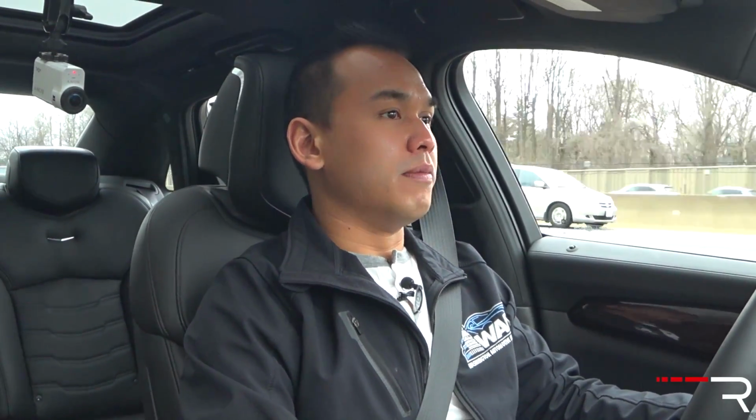It's that typical GM sound of a V6, but it's not a deal breaker for me. It's just a little bit more grainy than some of its competitors. The new Lexus LS comes to mind. Its V6 is definitely smoother and quieter, and its 10-speed transmission is a little bit quicker and smarter, has those extra gears.